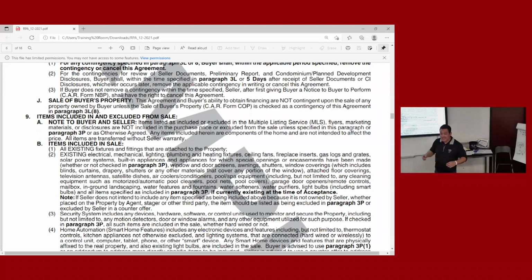Before you talk about that, going back to the prelims and HOA docs, we don't have control of that. We don't have control over when we're going to get the HOA docs, especially some, like Thomas Park, they take forever.